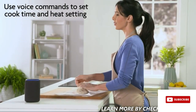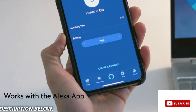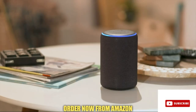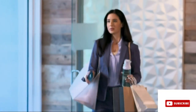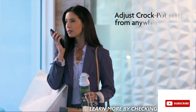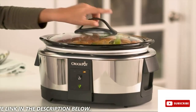Alexa, set the crock pot to high for 4 hours. 4 hours high power. Alexa, when will the food be ready? Crock pot will finish cooking at 6:30 p.m. Alexa, what is the setting on the crock pot? Crock pot setting is low. Alexa, turn off the crock pot. Okay.